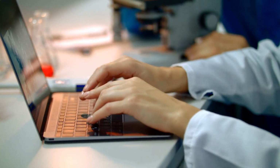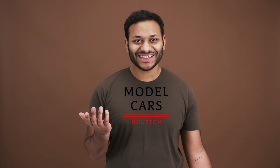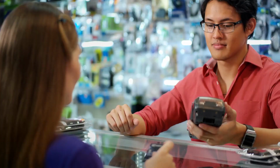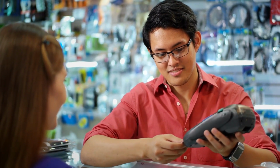Ask questions, do the research. There's a lot of people that are knowledgeable about this hobby, and these people are designed to help you make the right choice. Another hint here is Model Cars Houston is an authorized reseller, so nothing to worry about there. And when it comes to buying from legitimate sources, you can also be sure of the support before and after the sale of an item, you'll know that you'll be taken care of to the fullest potential.